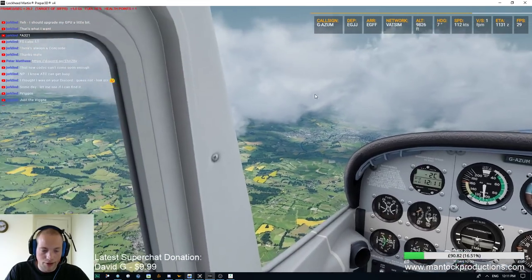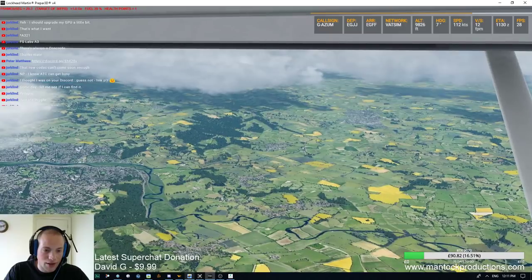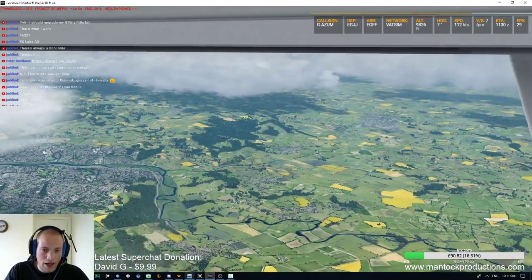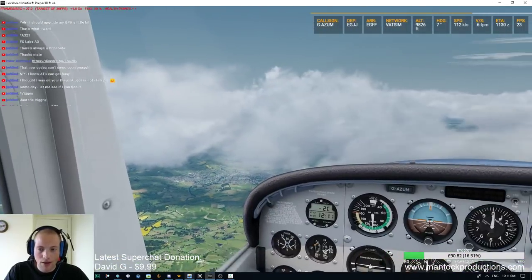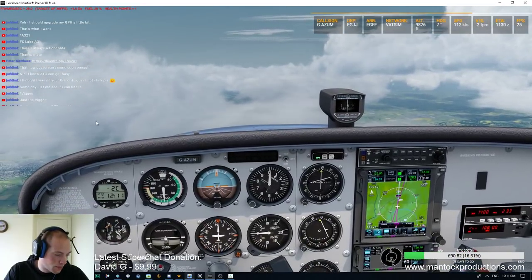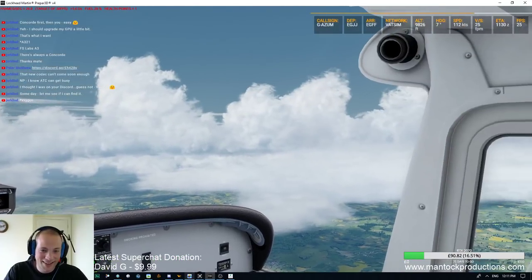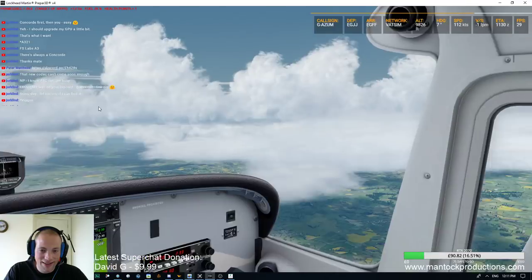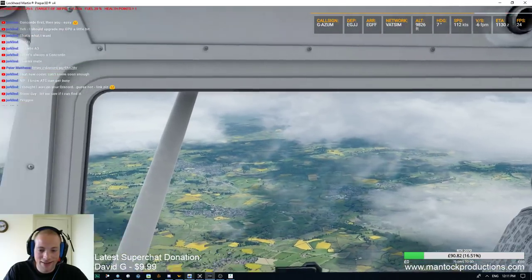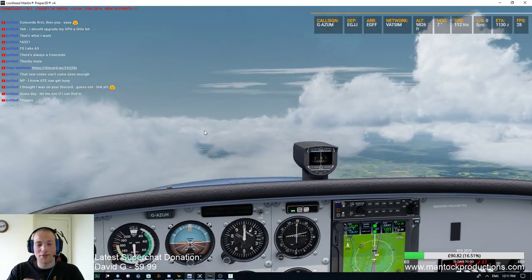Yeah, I wish you could upgrade your GPU a little bit. I will eventually. It's just I don't have the money, and yeah, just saving up for it, hopefully. Concorde first, then you. Easy. Yeah, that is an easy answer. Love the clouds. I do.